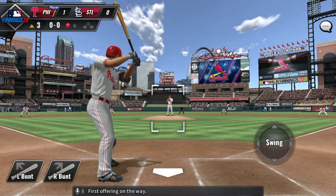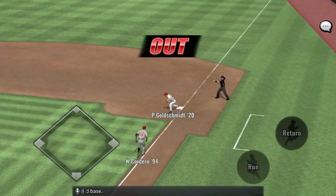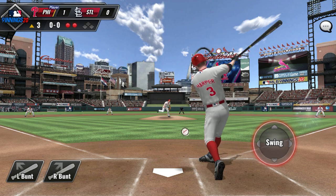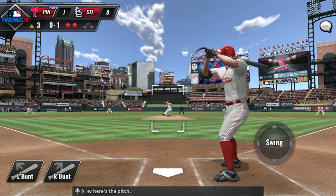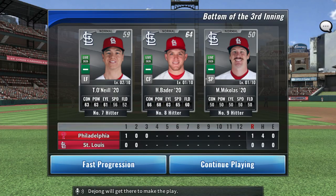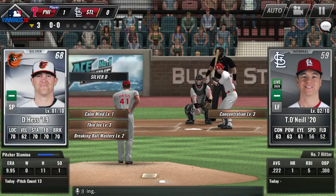First offering on the way. Swing, and he hits a bullet to third base. Carpenter makes the play. Bryce Harper will come up. He's 0-1. Swing and a miss. 0-1. Now here's the pitch. That's it hard on the ground. DeHaan will get there to make the play. It continues to be 1-0.